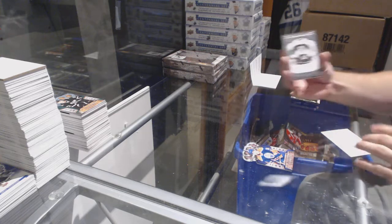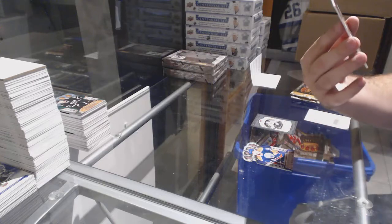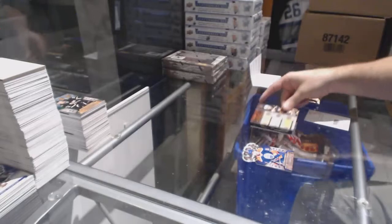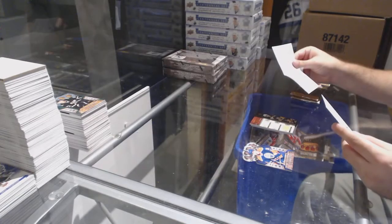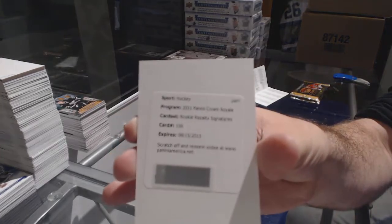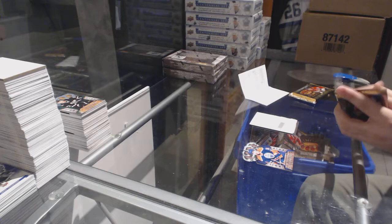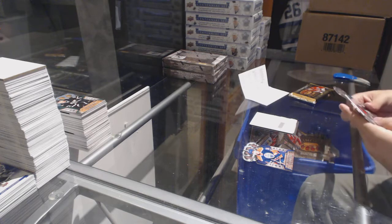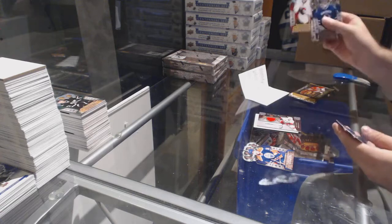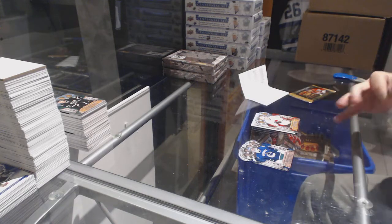We've got an Ice Kings for the St. Louis Blues, Glenn Hall. Triple jersey for the Boston Bruins of Bartkowski, Chara, and Bourque. And we've got a Rookie Royalty signature, number to 150, number 156, for the Maple Leafs, Matt Frattin. We've got an All the Kingsmen jersey for the Canes of Jeff Skinner. And a rookie of Lance Bouma for the Calgary Flames.